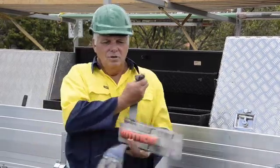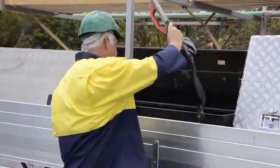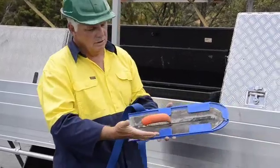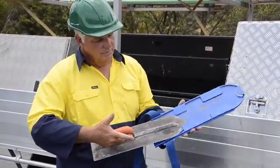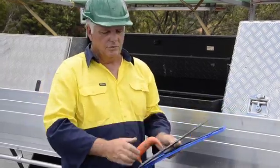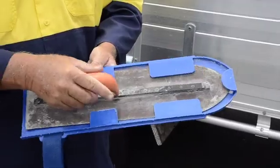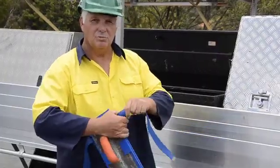I'd like to show you the holster that we actually have designed for our steel trowel. You'll notice the same way how the steel trowel is cradled. We know that the edge of the steel trowel can become quite sharp from constant use. So you can see by the way the trowel is cradled, it's not a danger to be worn.